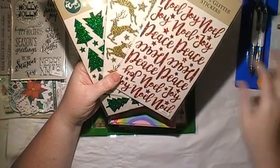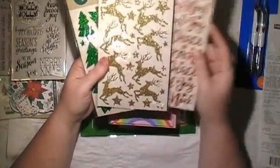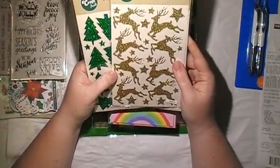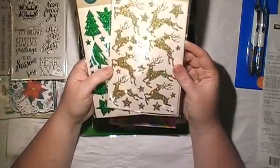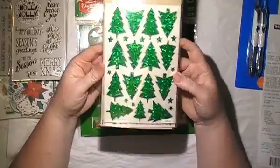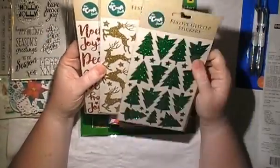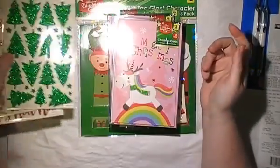These were $3 each, so I almost passed on these, but I thought Peace, Noel and Joy in the red glitter would be nice. Gotta have some Rudolphs. I do have some from last year or the year before that are smaller, and the green trees, I thought they'd be great for layering. I don't know, I just grabbed them. So they were $3 each. It's a shame they only have one sheet of stickers, but that's okay.